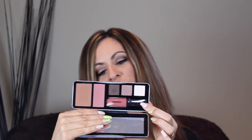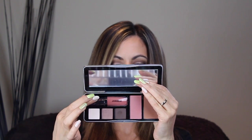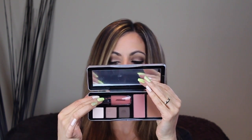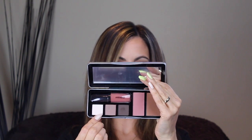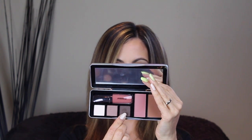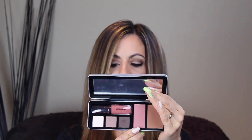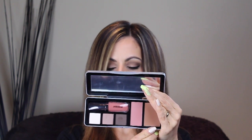The lip gloss is right here. I had taken it out, but it comes with the lip gloss, which I'm just gonna flip around here so I can tell you guys the names. So the lip gloss here is Artistic Mauve. And this bottom shade here is Candor Lace, Luminous Taupe, Envious Chocolate, and you have a blush here which is called Rosy Horizon, and a bronzer called Compassionate Copper.